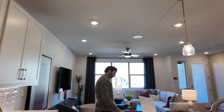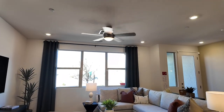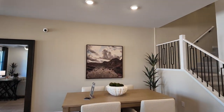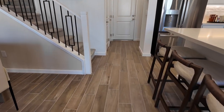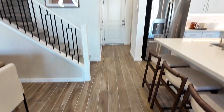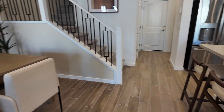Mm-hmm. Now, we've learned something interesting recently. We're selling a lot of new construction, and we're going to the design studio, and we always thought that the luxury vinyl was always the best price-wise for flooring, but we're learning that something like this, this beautiful wood-like tile, is actually cheaper than luxury vinyl, which is kind of interesting, and a lot of people still like this look, so that's something to consider.